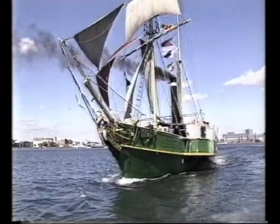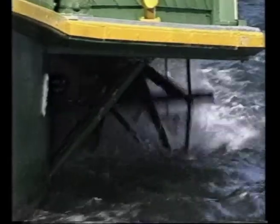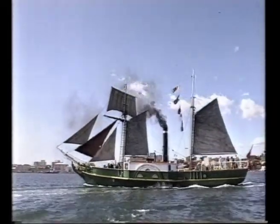So she sails like an 1830s vessel? She sails very much like an 1830s vessel. She's very slow at sea. The paddles act as governors. Although she has a particularly fine hull and can sail very well, she won't sail any faster than the paddles will allow her to sail. So that makes any ocean passage quite long.